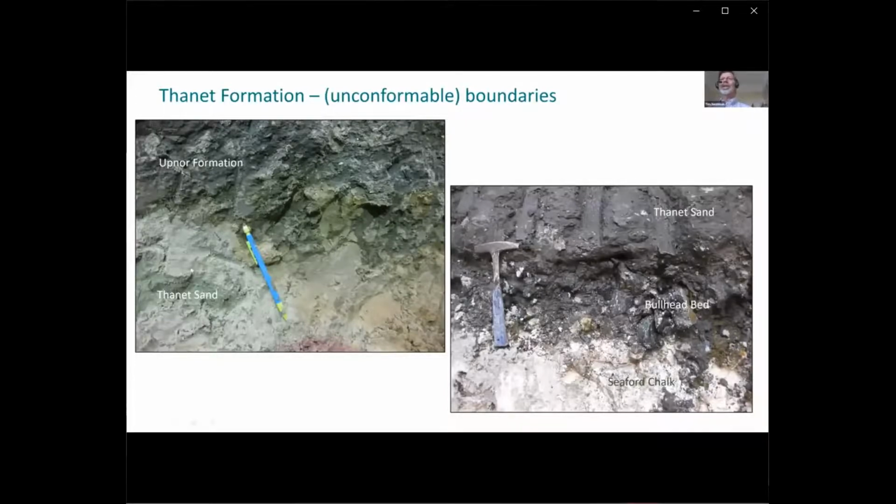On the left here, we see the contact of the Thanet Sand with the Upnor Formation, and we can see a lot of burrowing that's taken place, burrowing from the Upnor Formation into the Thanet Sand. You can see here these Upnor Formation filled burrows that extend down into the Thanet Sand.